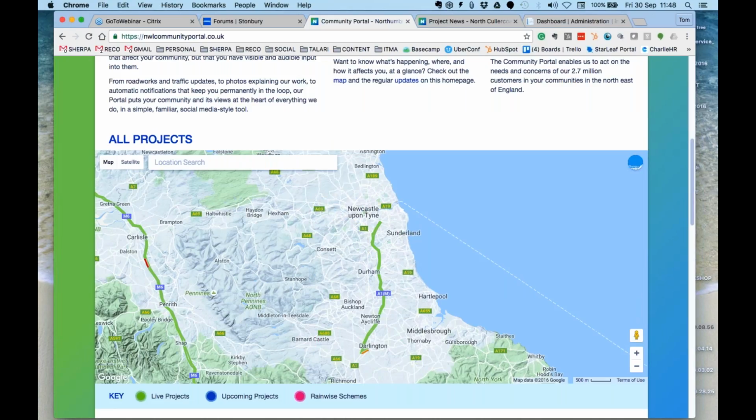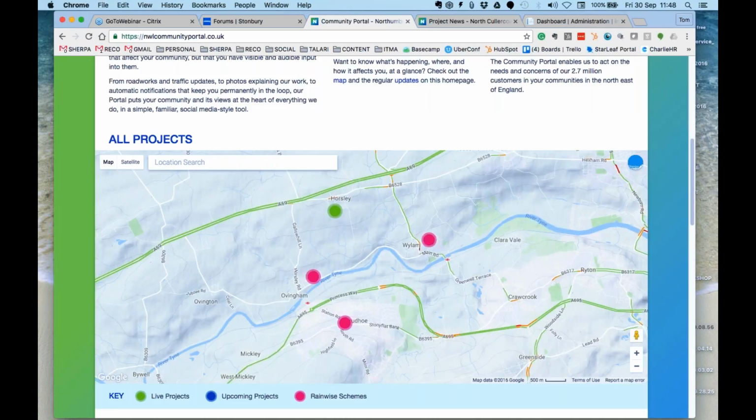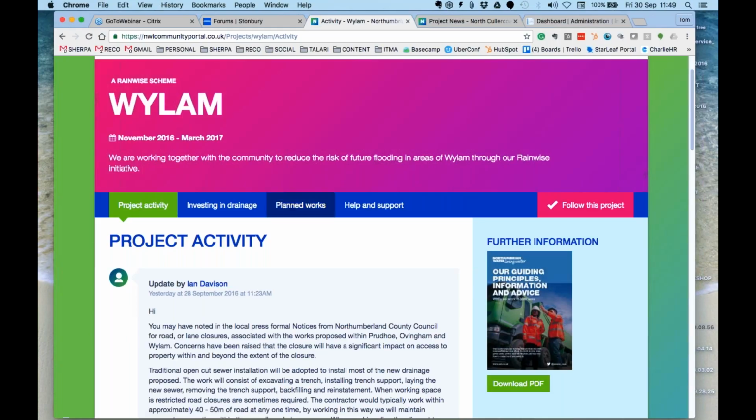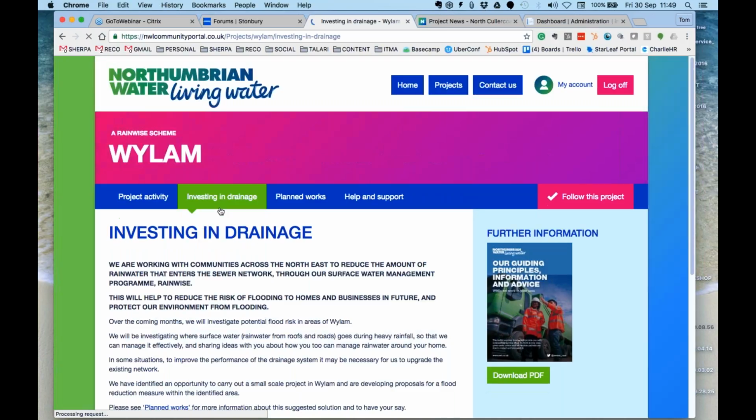So if I go into a map closer here, there's 4 schemes that are ongoing in that one area. If I pick one of these, this is a rain-wise scheme. So if I just have a look in, what does it tell me? Well, it tells people mainly about project activity, and I'm going to come straight back to that. But it has some other information for people.